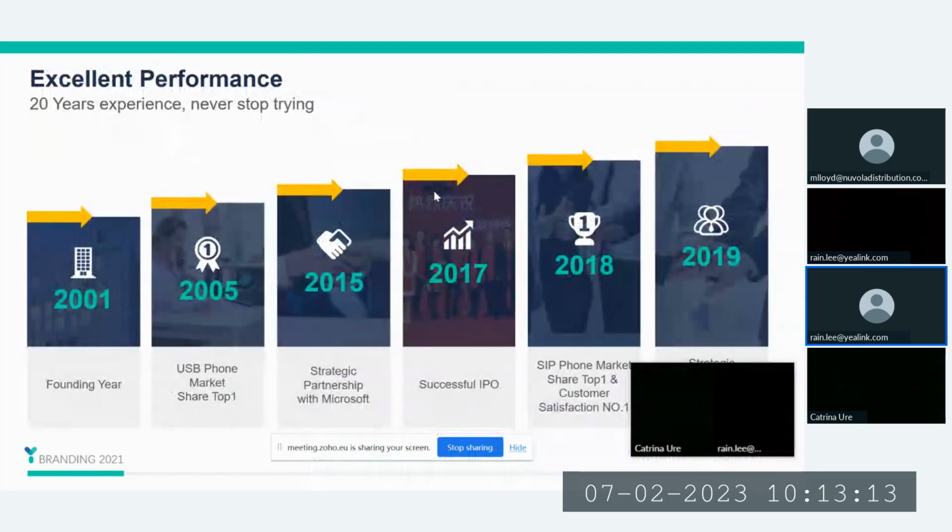As you can see, we founded Yealink in 2001, and then very quickly in 2005, we were number one in the market for USB phones. But what's more, in 2015, we became the only global partner of Microsoft in the voice and video communication industry. Two years later, our strengths promoted us to go public quickly, and in 2018, we became the number one in the SIP phone market and the number one in customer satisfaction.